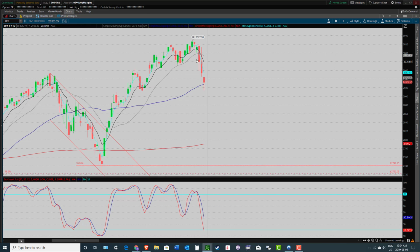Now the daily chart in SPX, you see we've finally broken the T line here on the daily. Three T lines cross below the T line, so definitely a short-term downtrend. We're coming off that overbought condition. We're not oversold yet on this oscillator. Some initial reaction off this 50-day simple moving average, but that doesn't mean it's going to hold.